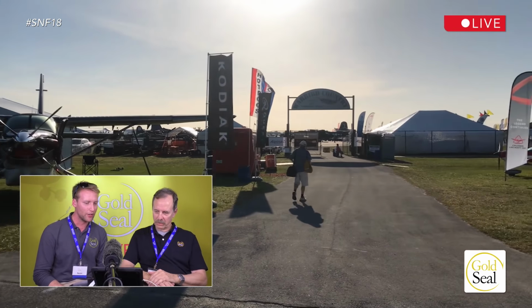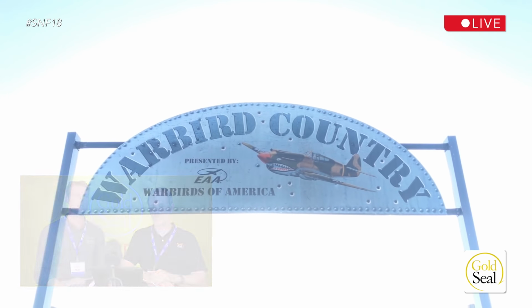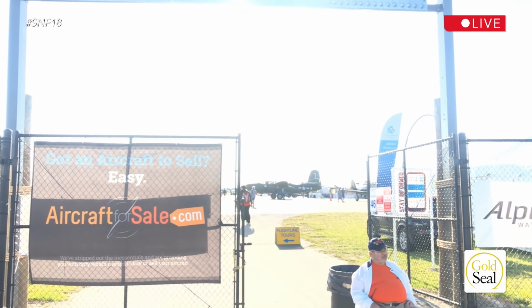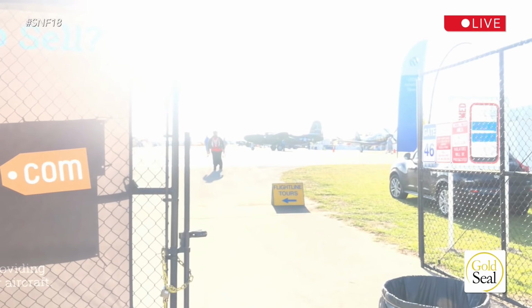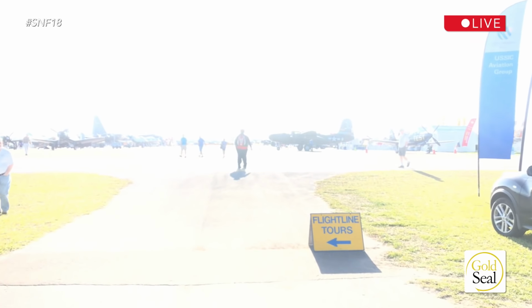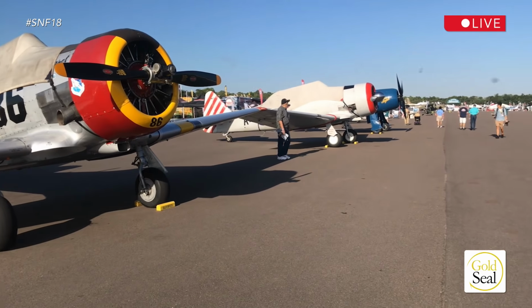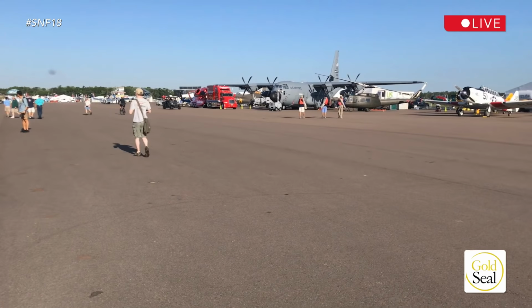All right, now we're looking over at the Kodiak booth and the Nikon tent where the announcers are announcing the air show. And my favorite place, Warbird Country, which I would argue that Russ knows just about as much as any curator of a Warbird museum. This guy's spent years reading books and talking to authors and writing some of his own pieces about these really, really cool Warbirds.